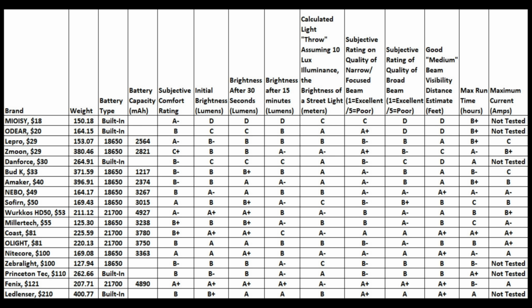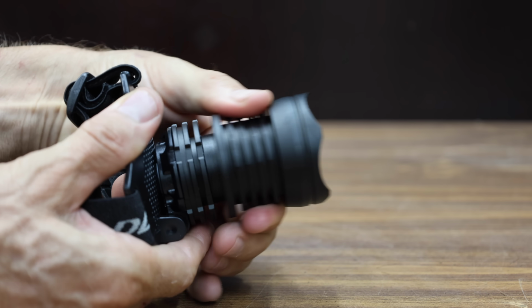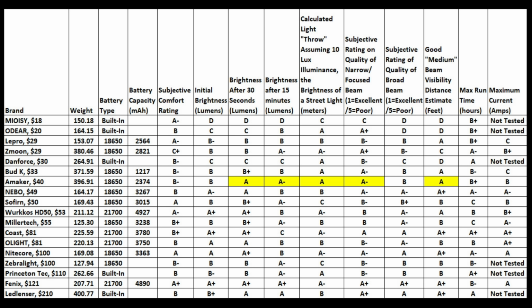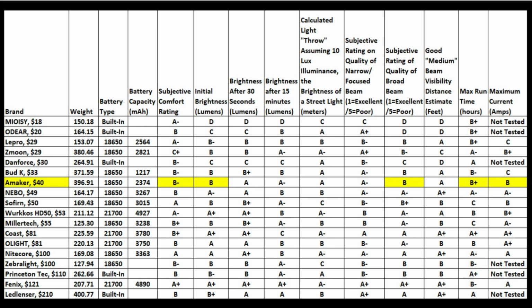So which headlamp is the best? I converted raw scores into an A through F rating to help the results become more meaningful. If you're looking for a headlamp that has an adjustable lens, the Amaker earned A's for brightness, light throw, quality of focus beam, and medium width beam performance. On the other hand, it is pretty heavy and it's a little bit less comfortable than some of the other headlamps.